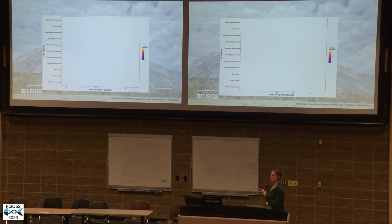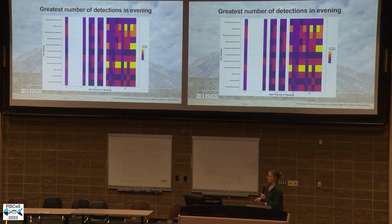And then the colors that will pop up were the number of days that a fish was detected at that time of day, with warmer colors being more detections. And so essentially what we see is that there are more detections in the afternoon compared to morning hours. And we have a few hypotheses as to why that might be, but we haven't explicitly tested them yet. So that's something that's still in progress.